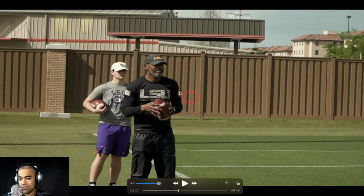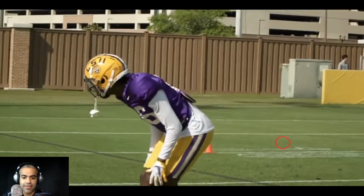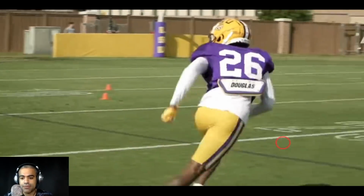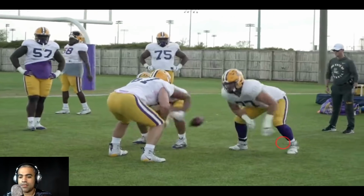Someone said barbecue chicken here. Barbecue chicken, in the words of Shaquille O'Neal. Anytime someone says barbecue chicken, I get excited. Even though barbecue chicken is not the best way to do chicken. Grilled chicken with some lemon pepper is the best way to do wings. But like grilled chicken, Tony's, you don't need too much.